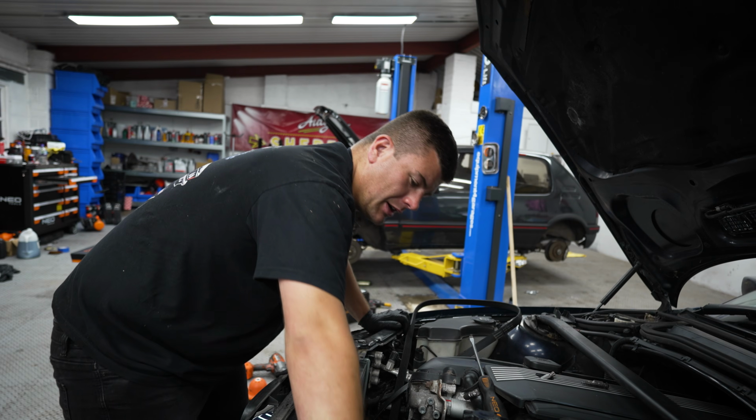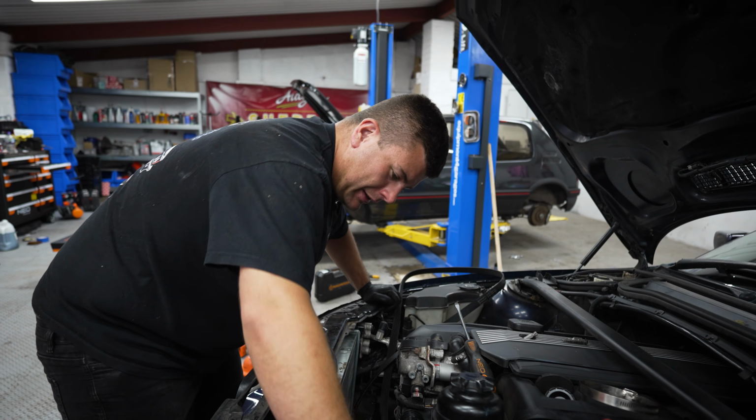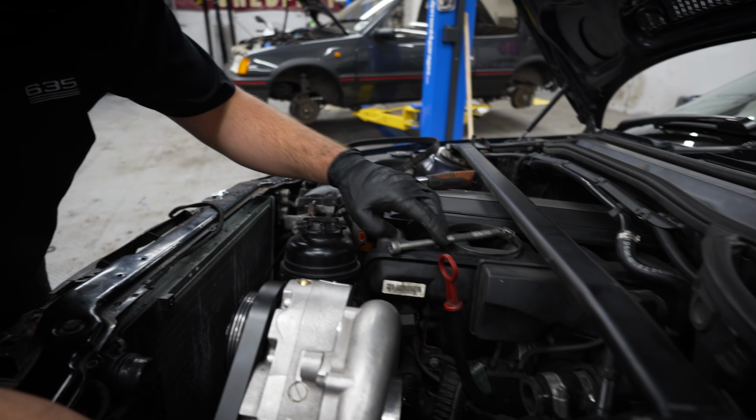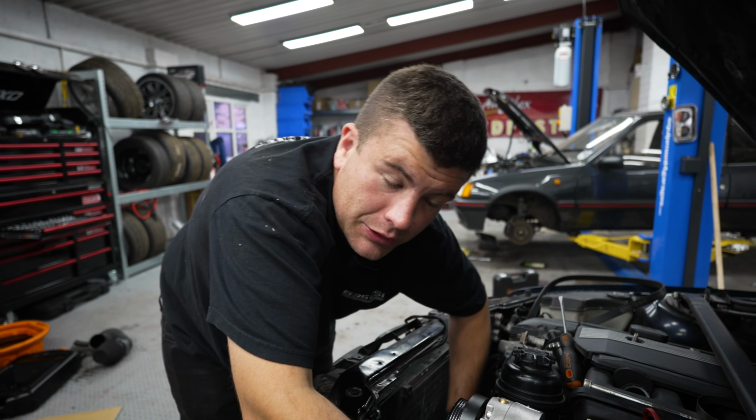God, I really didn't want this supercharger to come off. You did a good job, but it has not come off. One bolt. That's a large bolt. That is a big bolt. So this entire supercharger, I actually forgot, is only held on with 2 bolts.